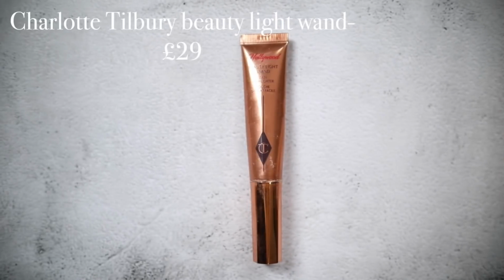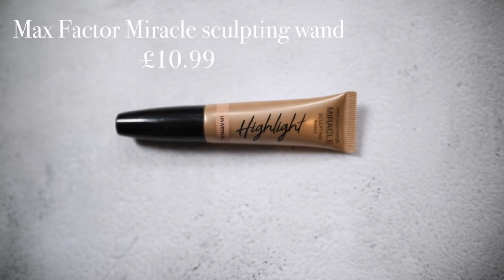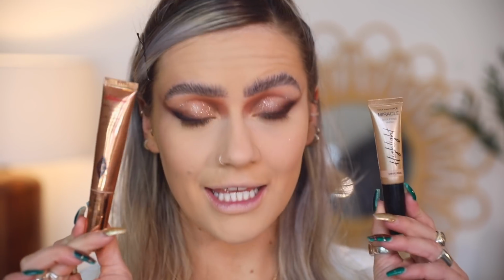Next, this is a dupe I've already talked about on this channel, and they are the Charlotte Tilbury Hollywood Beauty Light Wand Highlighter. And the dupe is the Max Factor Miracle Sculpting Wand Universal Highlighter. They are very, very similar in packaging, not in price point, but also in finish. They are very, very similar.